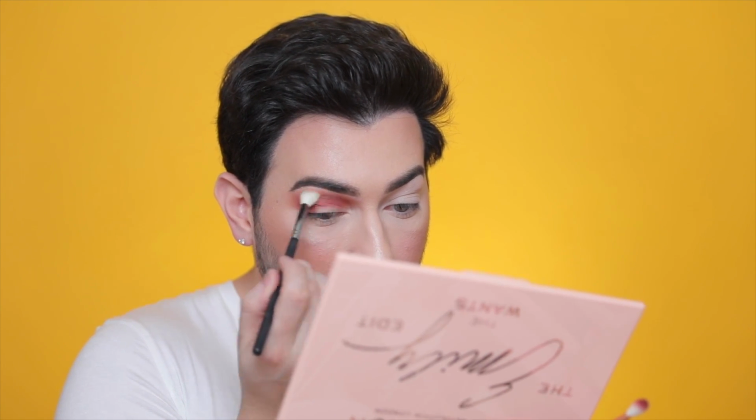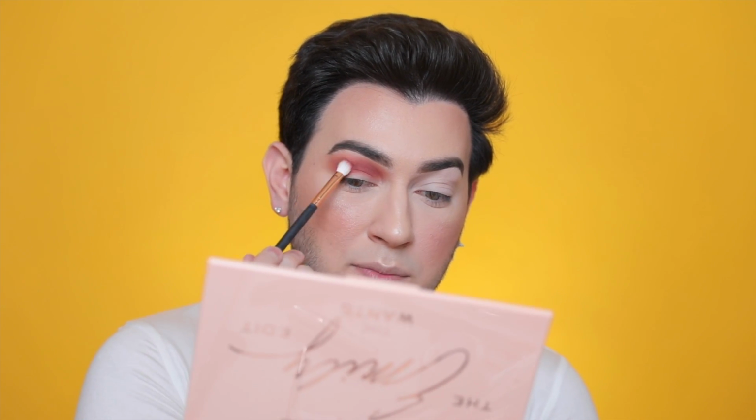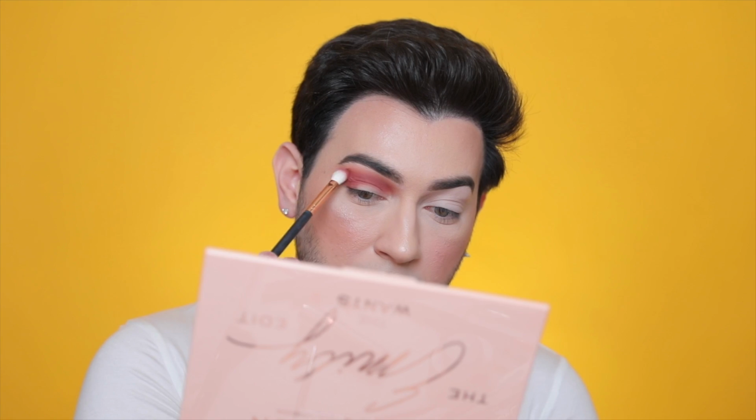That could be a big tell for me because a lot of the times either the shimmers are bomb in a palette or the mattes are bomb, but a lot of times not both of them are. When a palette has bomb shimmers and it has bomb mattes, that's when magic happens. As we know, we have my spot right here on my eye that doesn't like to take pigment, but other than that, it's looking pretty darn nice.